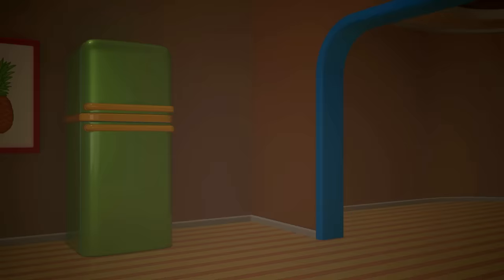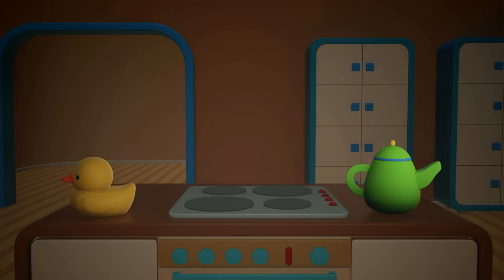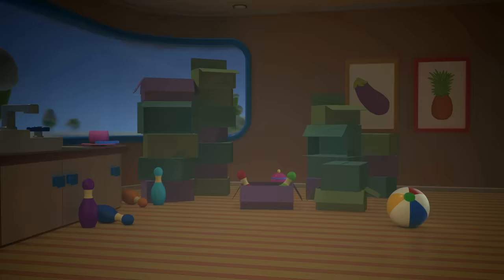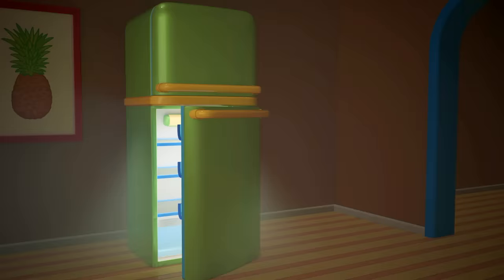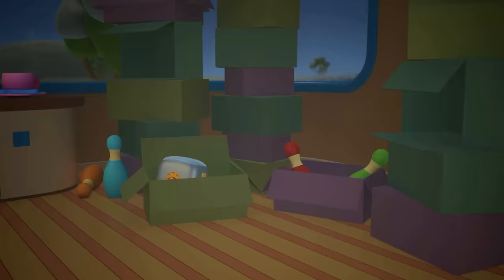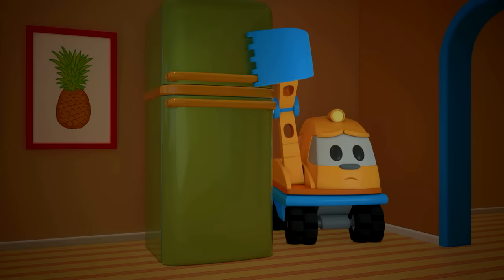This is Excavator Scoop's house. I wonder what Scoop is doing this evening. Can you hear? Someone is here, rustling. Who's there? Scoop, are you scared? Is someone hiding in the boxes? Who's there? Someone's rustling and bumping about again. It's making Scoop really frightened. You're trying to hide behind the fridge?